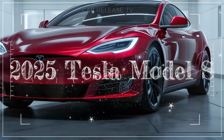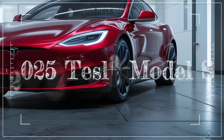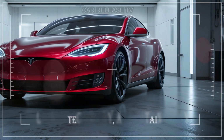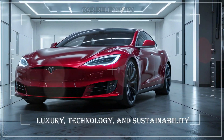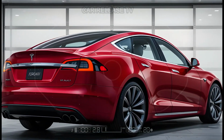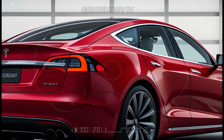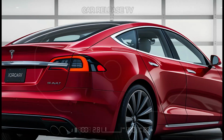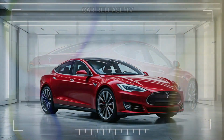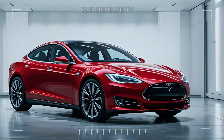The 2025 Tesla Model S is not just a car, it's a revolution on wheels. It blends luxury, technology, and sustainability into an extraordinary driving experience. So, are you ready to embrace the future?